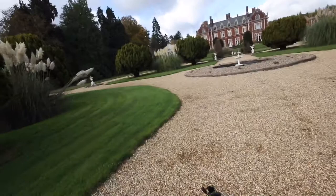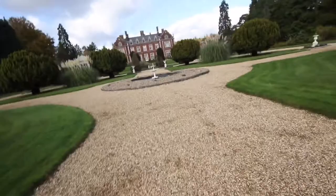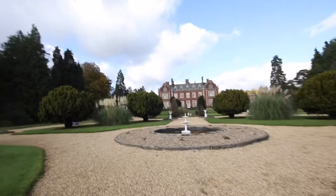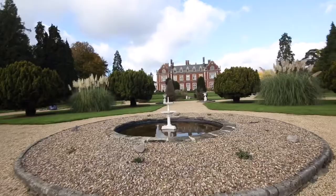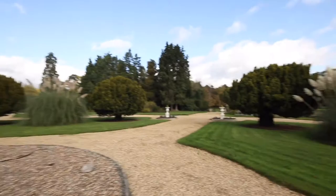So excuse me while I take a still image. I like to take pictures in between. My tripod, which I've gently put on the floor before anybody moans at me about it. A centralised focal point here of a fountain. Very, very grand place. It's lovely here. I come here quite regularly to do a few tours and take pictures occasionally.